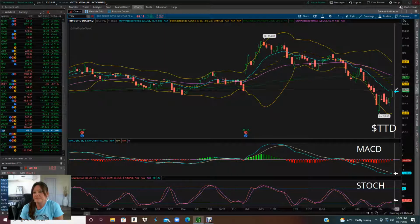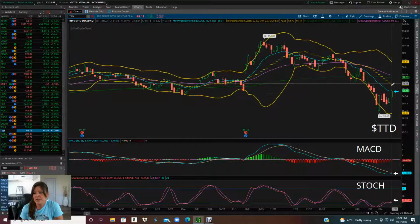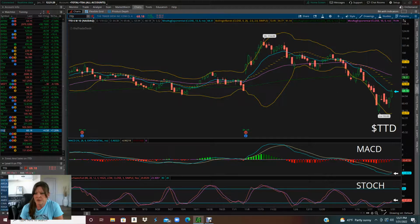So tomorrow, again, I don't know, we could open up at this mid Bollinger Band and it could go red, or it could go green. I don't know, you just got to take it one level at a time.